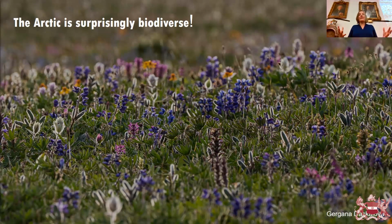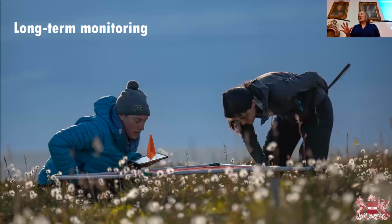So there's a lot of biodiversity that's very adapted to those cold conditions. And when things warm, for some of those species, they're moving out of the ranges and the climate conditions that they're adapted to. So what happens when that goes on? One of the ways we can get at that question is by using long-term data sets, going back to those meter squared plots over time and monitoring changes that we see in those tundra ecosystems.